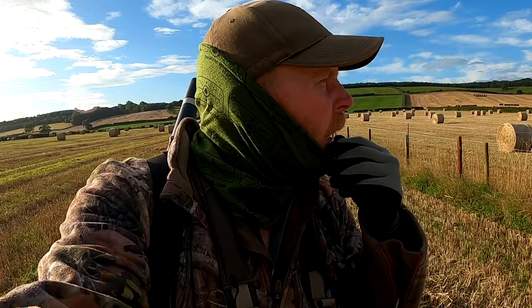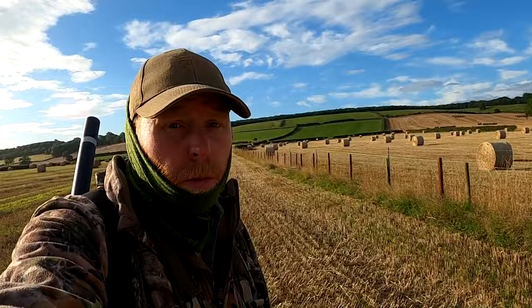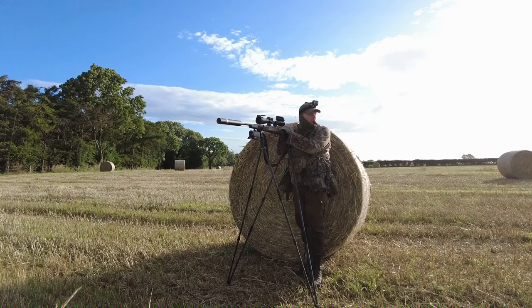There's a grass field here with a few cattle in it. Stubble field up the far side. Well, stubble fields all around, so I'm just going to wait out here for a bit, I think. You never know. I don't know what time it is. Might give it another call, try that.